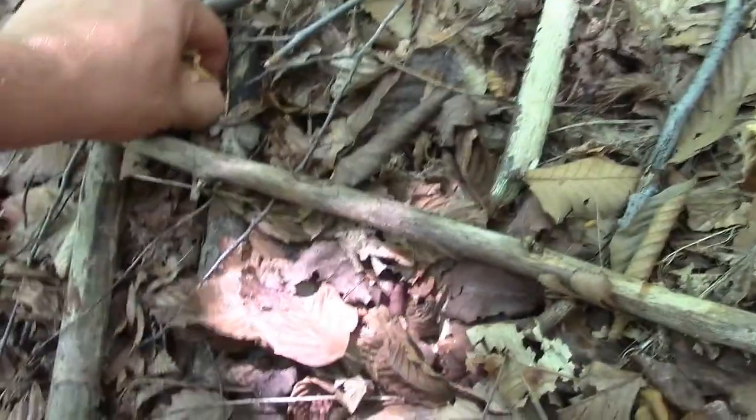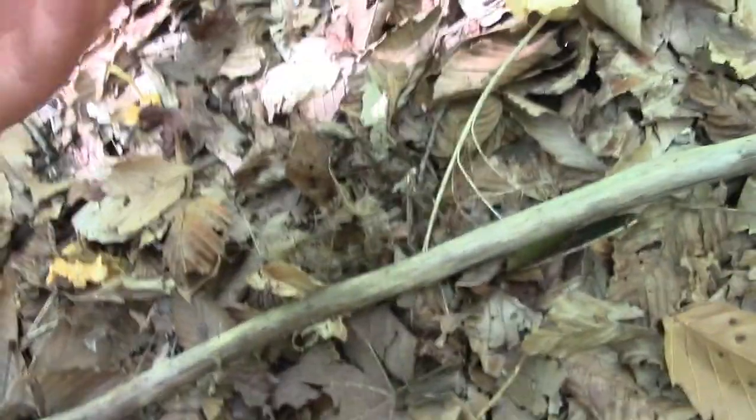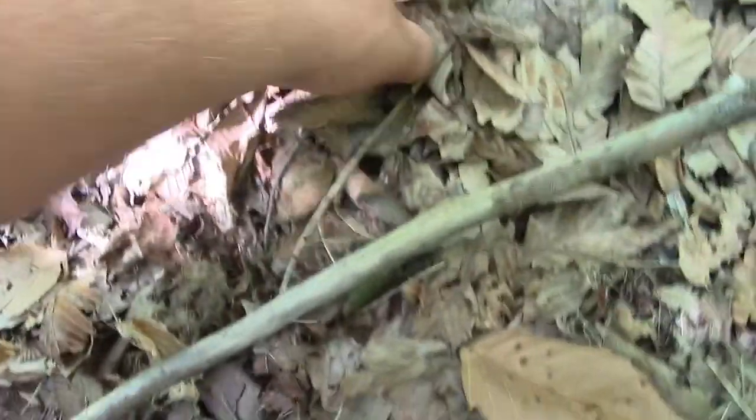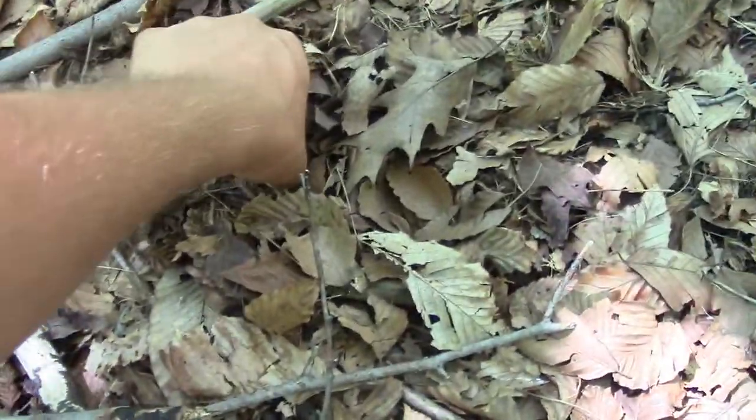So, there's just a lot of smaller ones that I'm gonna be leaving behind. I'm still gonna pick some of these smaller ones, because I'm probably not gonna come back to this spot this year, so I'll get them while I can. But definitely, I've already got a third of a bag. I'm about halfway at this spot, so we'll see. We'll see at the end here.